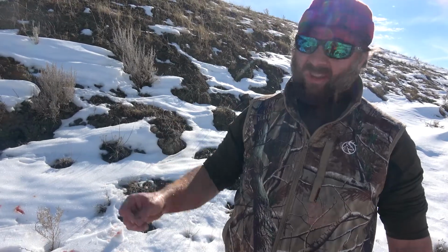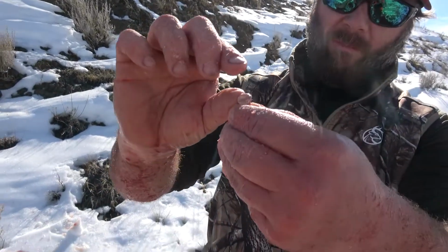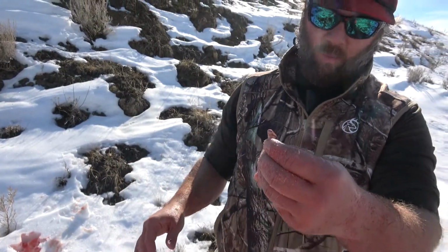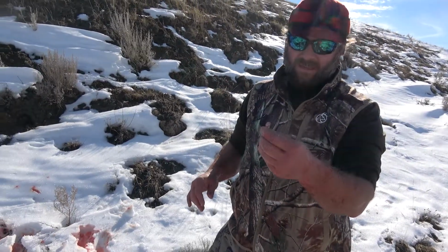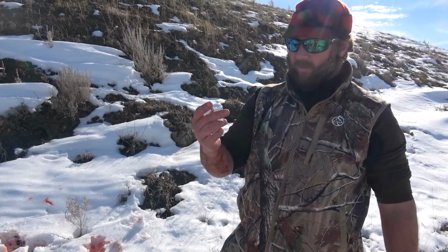Normally they're stuck in the hillside somewhere. So, I mean, the bullet is missing a good half inch of its front petals, which is what makes that wound channel that just absolutely devastates everything. So, more than happy with the performance on this.